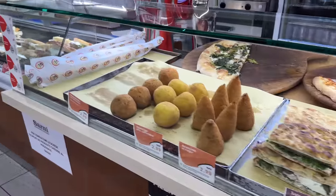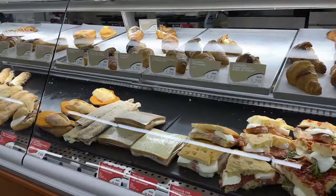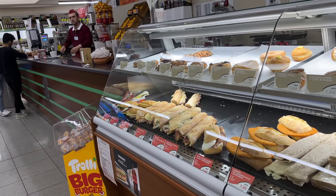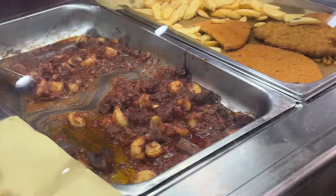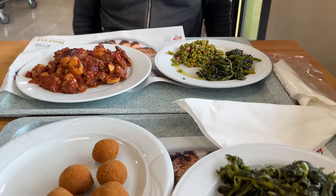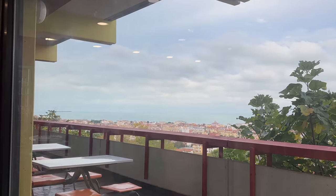And if you're in a hurry, you can just grab something from here, sandwiches, you can have breakfast still. And there's a bar down the end. So we were totally not expecting a decent meal in a service station, but this is what we've got. Not bad, eh? And there's also a sea view.